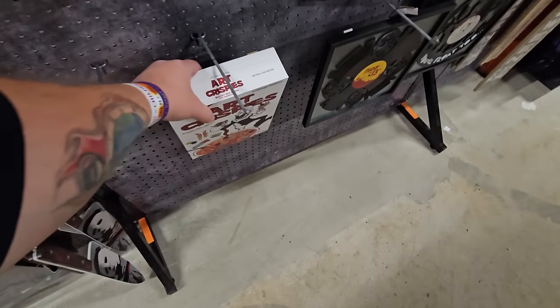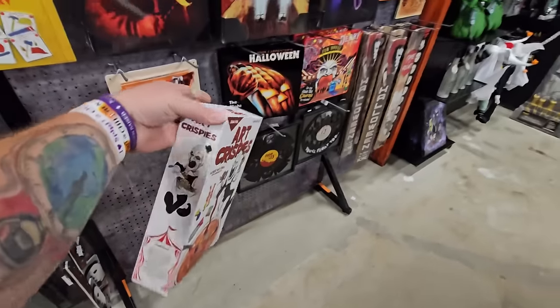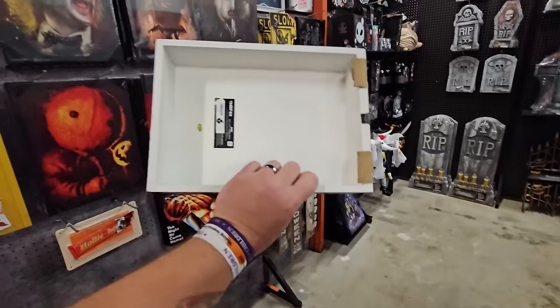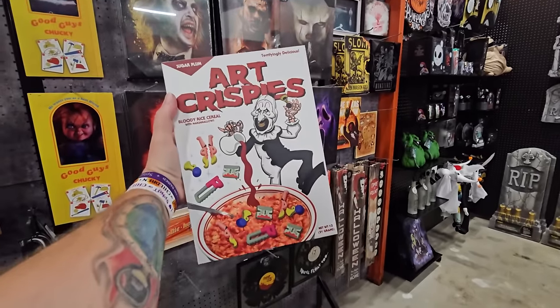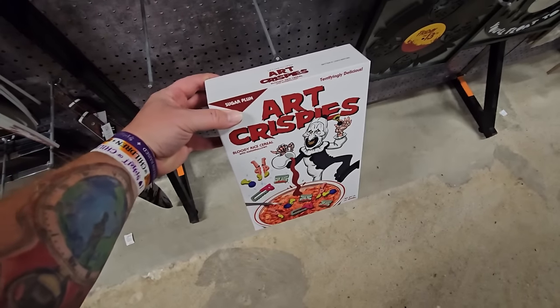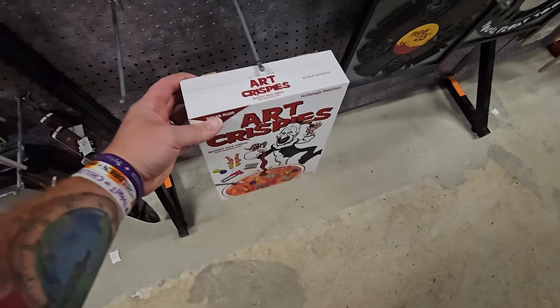Oh, crap. Here's another thing everybody's looking for that they cannot find, the Art Crispies cereal box. This is actually made from wood and you just hang it on the wall. But how cool is that? I've only seen this in one store in the States so far, guys. So far, Canada is killing it with the art props. I can't get it on there.